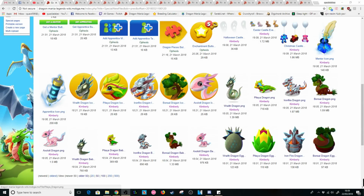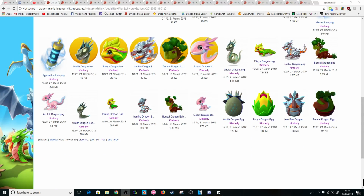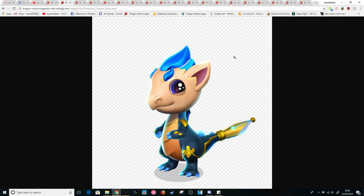So we are going to be looking at 6 new dragons that were released in the latest update for DML. So this is going to include the Professor Dragon, just so you know, since we never actually took a look at his image files. But, of course, we are on the DML wiki in the images section. You can see all of these yourself. But I really want to take a look at a couple of these guys. I like the designs, like the ideas behind them.